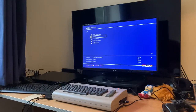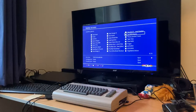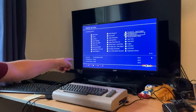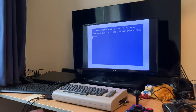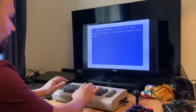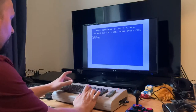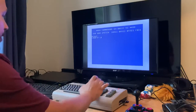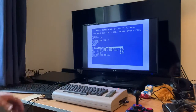So if I go into the Wild Bunch, then it appears in the disk drive down there. And then if I go back to here, we can then do some disk commands. Because I never owned a C64, I had to Google how you load disks, and this is what it told me to do. So it's said, if you do this, I don't even know what this means, comma 8, but anyway, type list, then it'll show me what's on the disk.